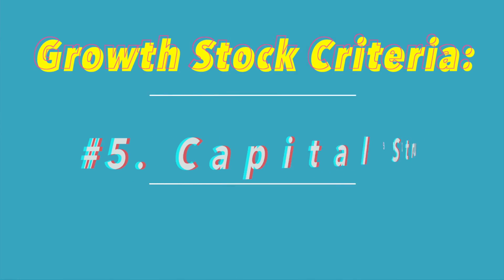Alright, now the fifth criteria for picking growth stocks is to understand the company's capital structure. And by capital structure, I mean, how is this business financing its growth? Is it using debt or is it using equity? It's very common to find growing businesses diluting their shareholders to raise capital, but this can have a very negative impact on the per share growth metrics.